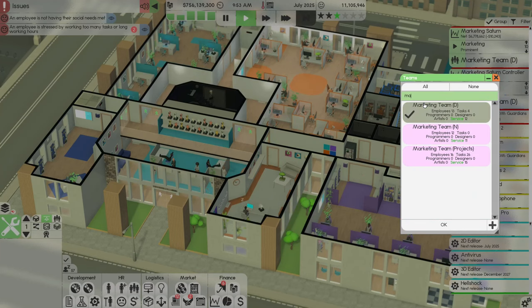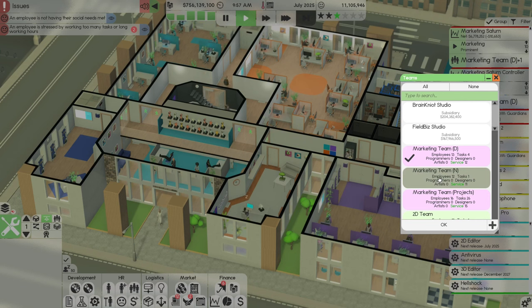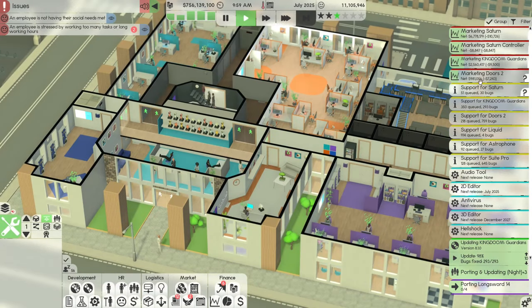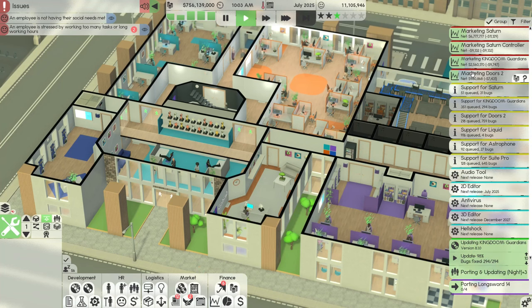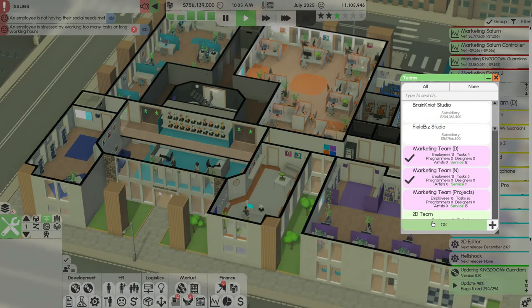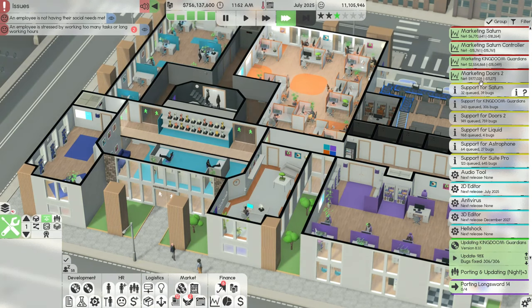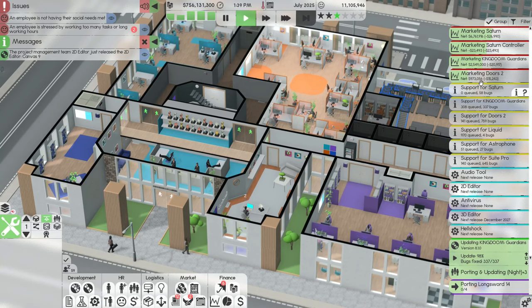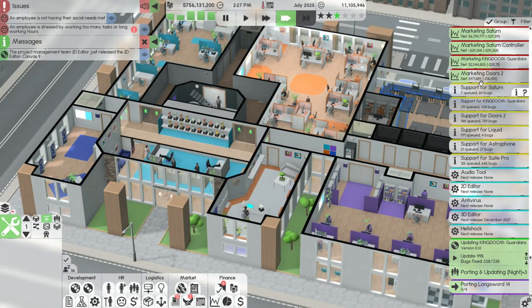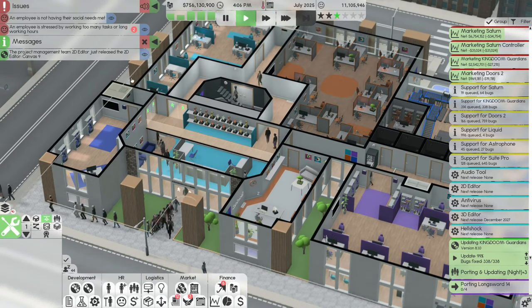Let me go ahead and assign my two marketing teams to every project now to make sure that this all actually gets done, which is only going to be good for us. It means just more time in the day, really, to work on things. It also means that because the second marketing team is going to be working past midnight, we get a little bit of a head start on a month's marketing as well. So across the board, that should be fantastic.